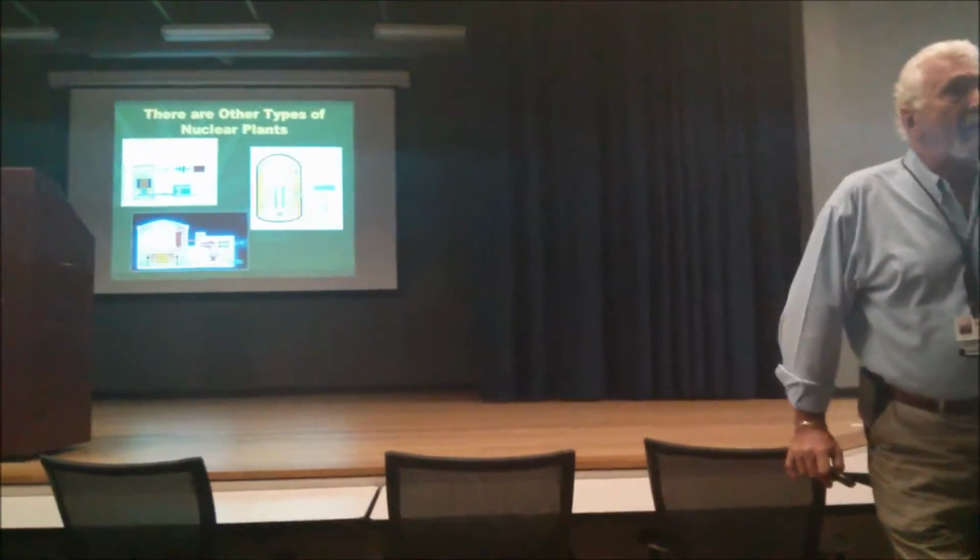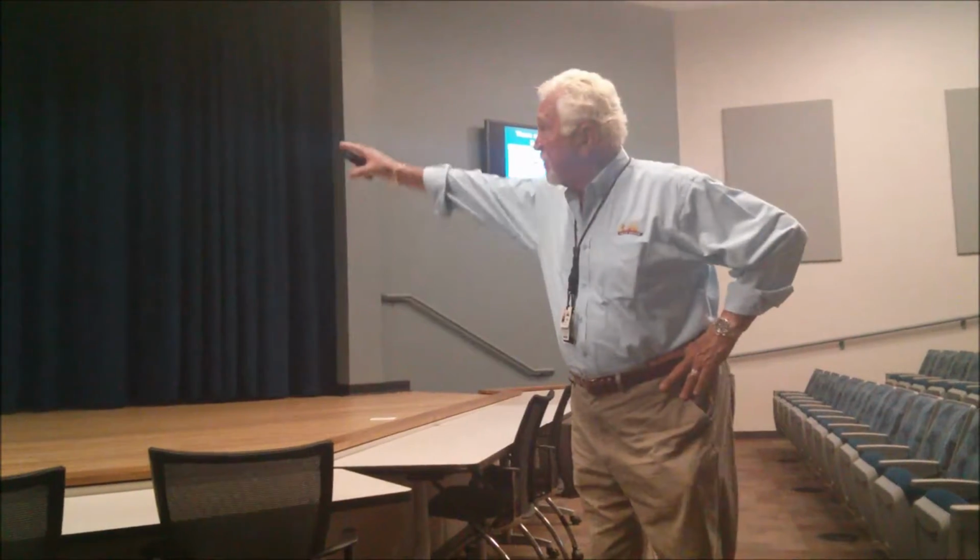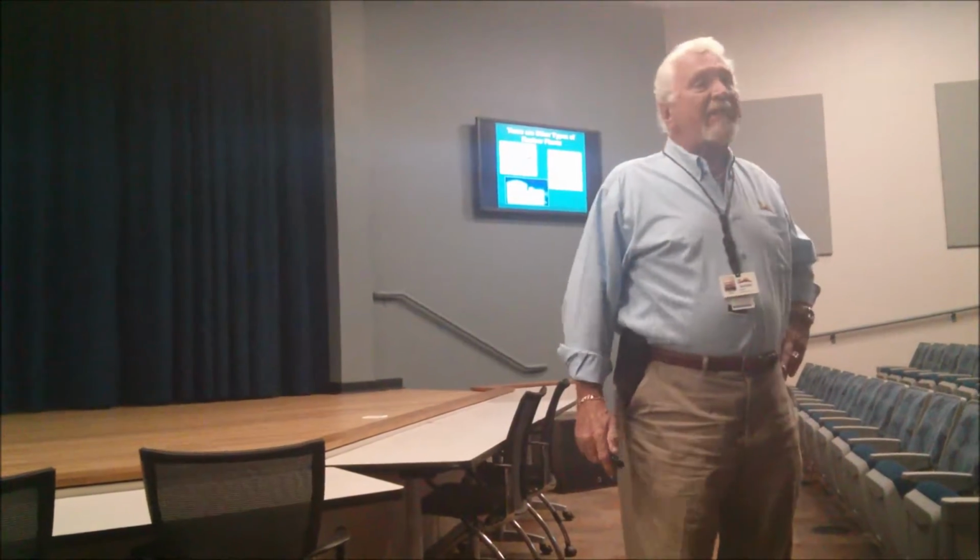The one on the left, top left, is Chernobyl. Chernobyl is a type of nuclear plant that has never been built anywhere outside of the old Soviet Union. And in fact, those that are there are being dismantled. Chernobyl plants had the distinction of having to have something added to their reactor core to make them work, and that's those blue slabs you see in there, and that is graphite. Graphite is used to slow neutrons down in the particular design of a Chernobyl plant.